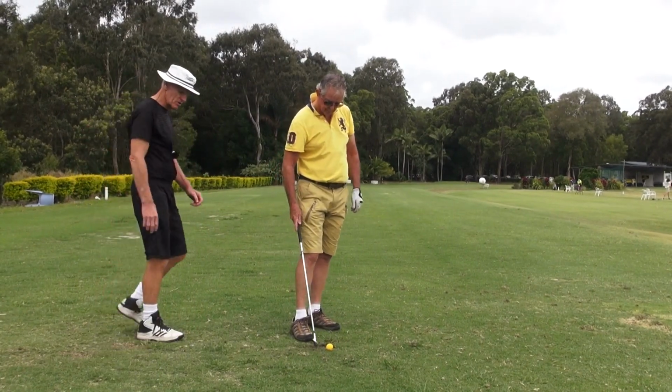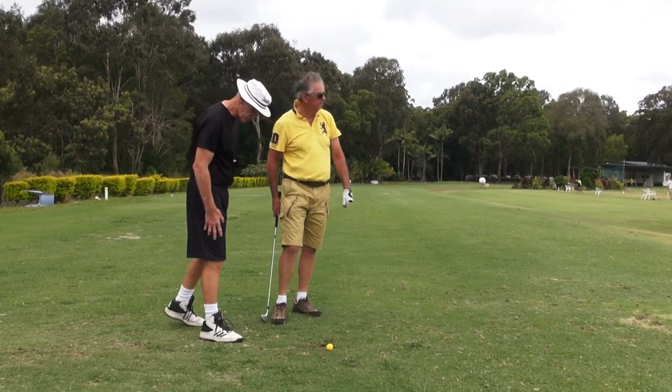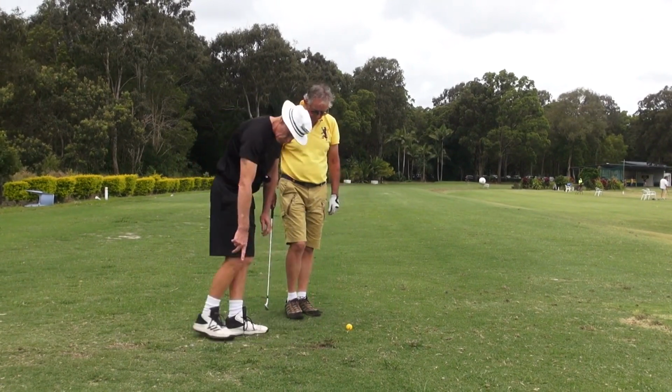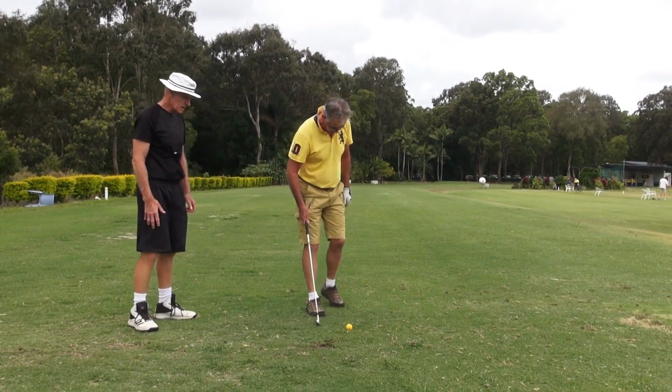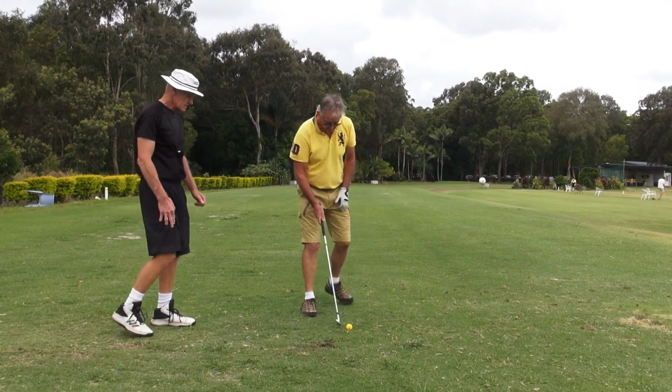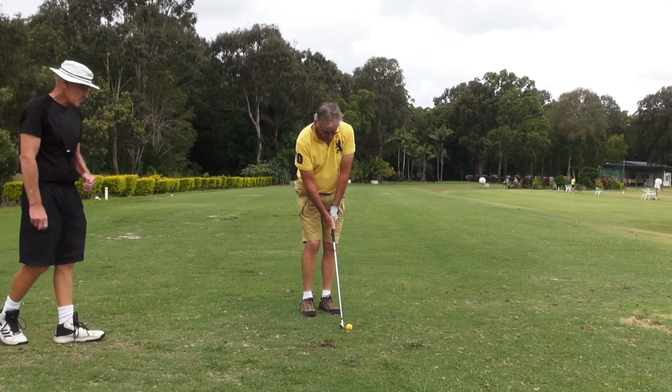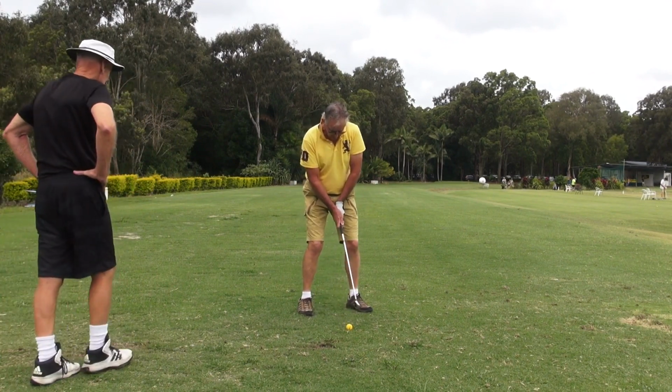As I say, guys, this is for guys with conventional golf swing. Just back here because maybe we can't see the ball. Yeah, that's okay. So the right foot will stay down with exactly that action.